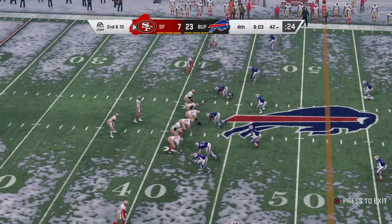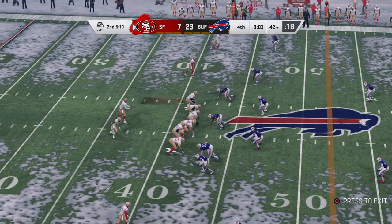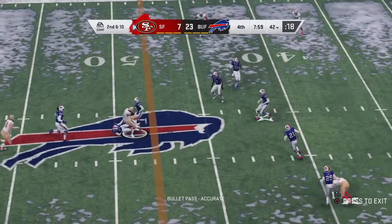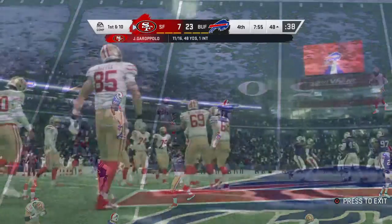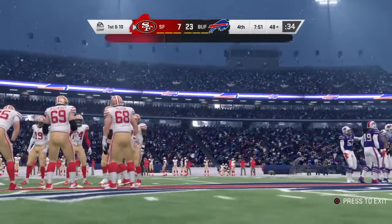Here we go. Ball on the 42 as they come up 2nd and 10. Watch the screen. Looking to throw, Garoppolo. This one complete to Coleman. And he'll be taken down, but not before he gets into enemy territory. A gain of 10 and a 49er first down.